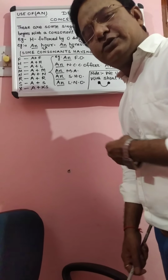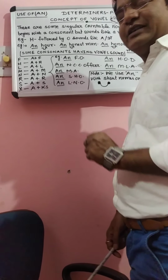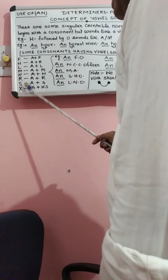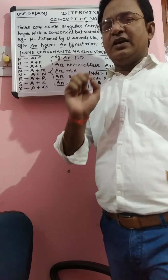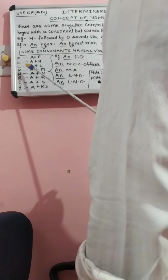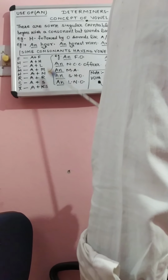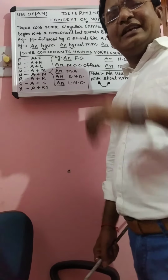Apart from this, we shall also talk about some consonants whose first sound is like a vowel. Those are 8 consonants: F, H, L, M, N, R, S and X. These are 8 consonants whose first sound is like a vowel. Here with the help of plus plus I have tried to make you understand. F, A plus F, H, A plus H, L, A plus L, M, A plus M, N, A plus N, R, A plus R, S, A plus S, X, A plus KS. So these are some consonants whose first sound is like a vowel.